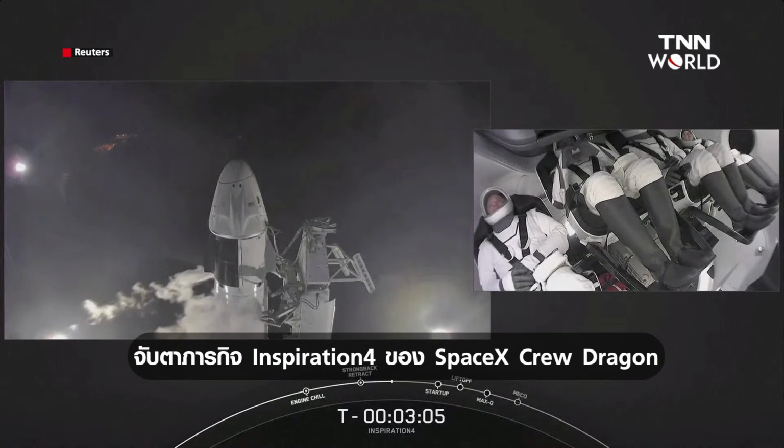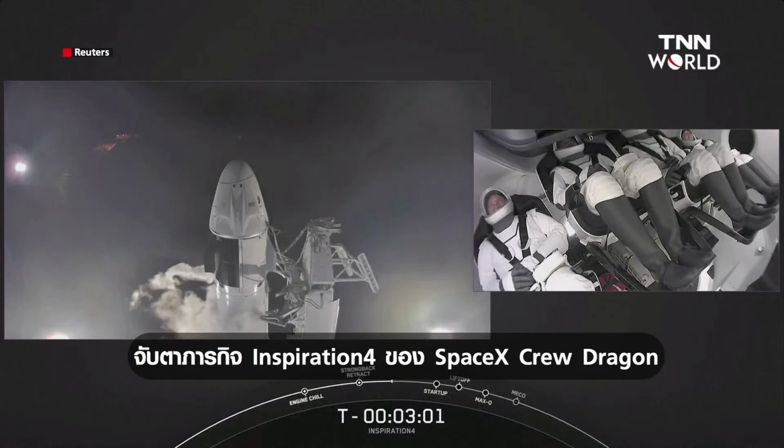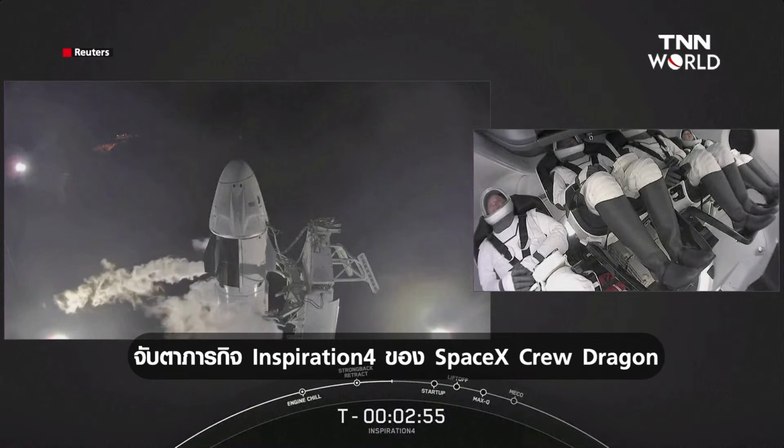Stage 1 LOX load complete. We've got the call out right on time. First stage liquid oxygen loading is complete, shutting down the ground pumps. We're down to just loading second stage liquid oxygen.